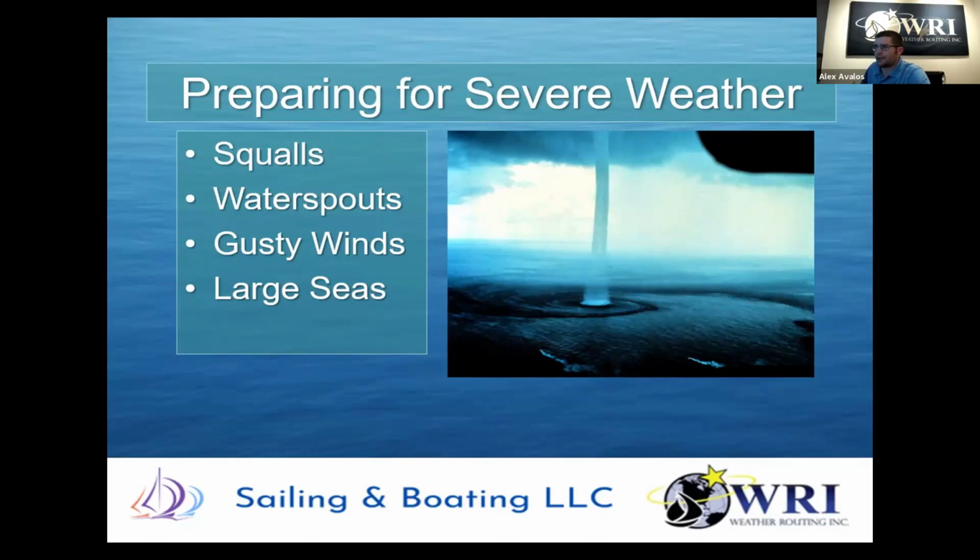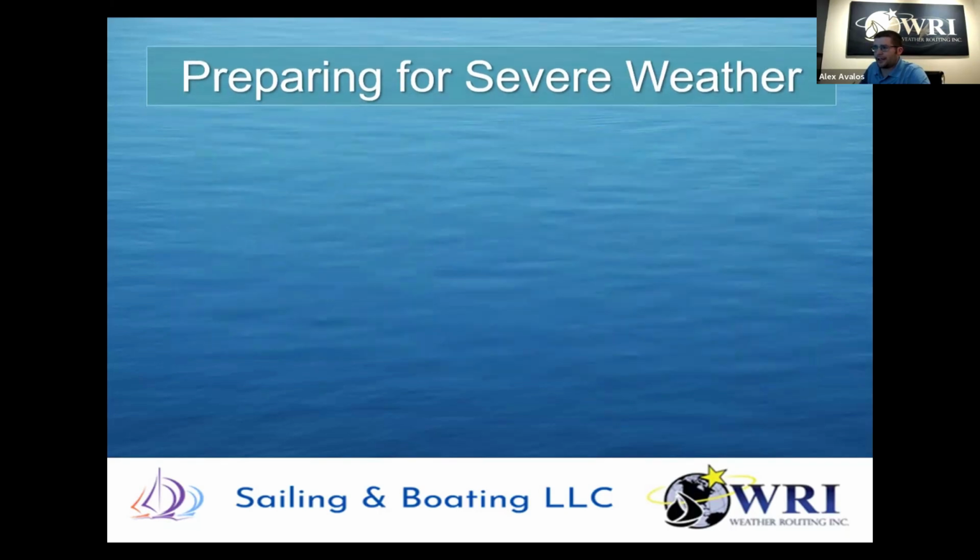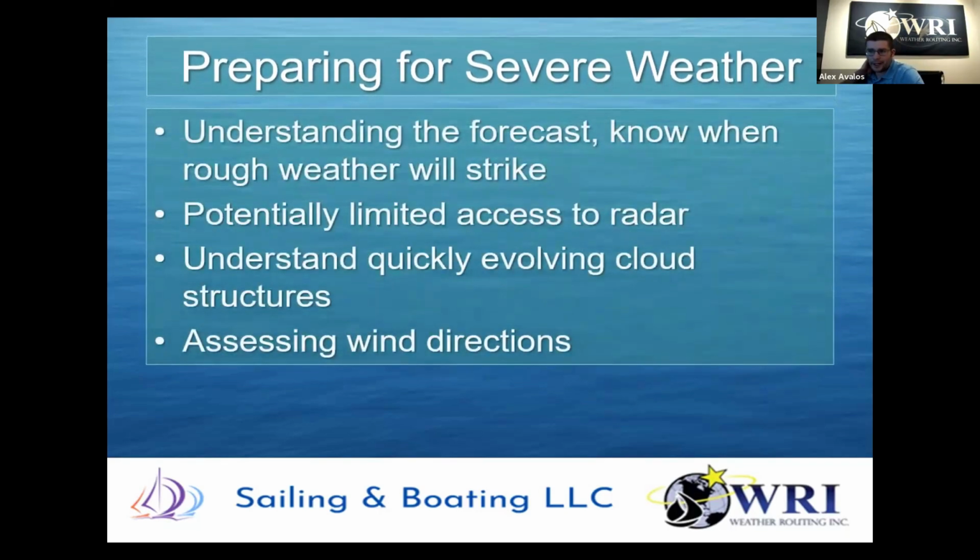You'll want to know when the weather is going to strike. And, of course, there may be limited access to radar. Of course, with Starlink, as Deb had touched on earlier, there may be more ready access to take radar out onto your vessel to monitor the weather more closely and understand what the latest trends and developments are. But if that's not available to you, knowing cloud structures and how those evolve can give you ample clues as to what the next 12 to 24 hours may entail.